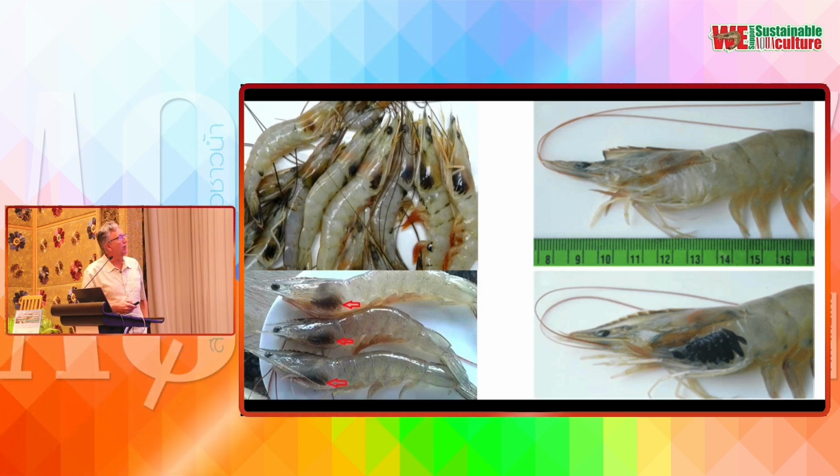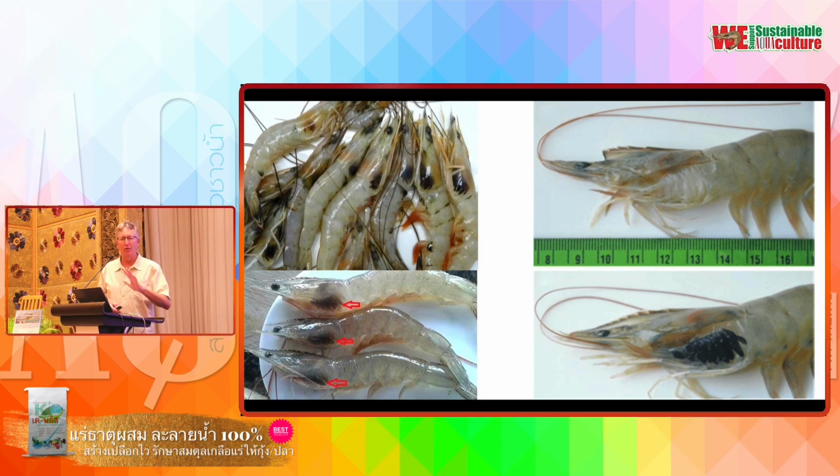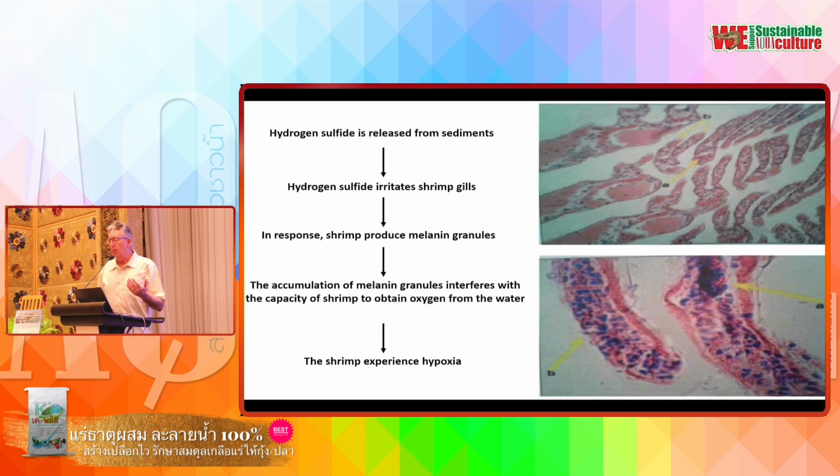Okay, so here's a normal shrimp gill right here, and here's a shrimp with black gills. Now, this is often called black gill disease. It's not a disease. There's no microbial agents involved other than the bacteria that are reducing the sulfate to sulfide. But it's not a pathogenic bacteria like the Vibrios that cause EMS. And this is basically what's happening. So you have hydrogen sulfide that's released from the sediments. If you don't have that barrier, hydrogen sulfide comes up into the water, and that hydrogen sulfide irritates the gills. Okay, that's part of its toxicity.